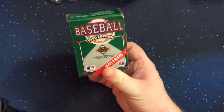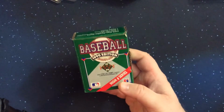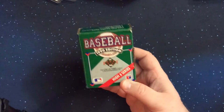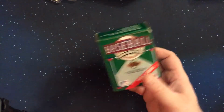I found most of a 1990 High Series set. It's unfortunately missing the Nolan Ryan, and it's a Nolan Ryan no-hit card, I think, and the David Justice rookie. So I'll have to figure out where I put those or replace them so that's actually a complete set again.